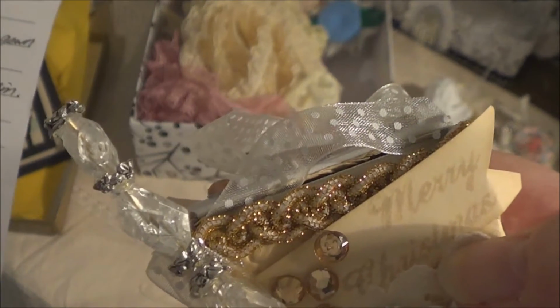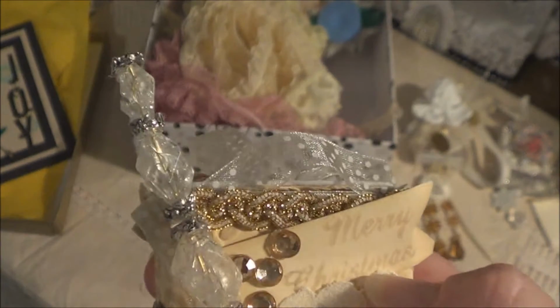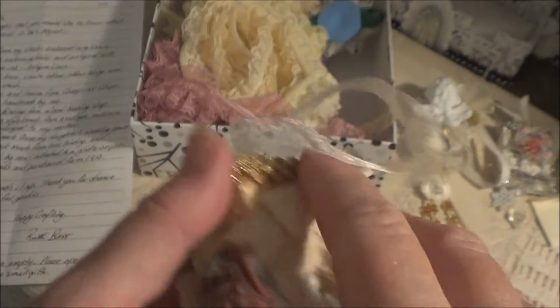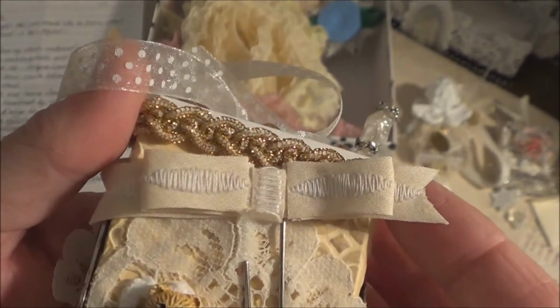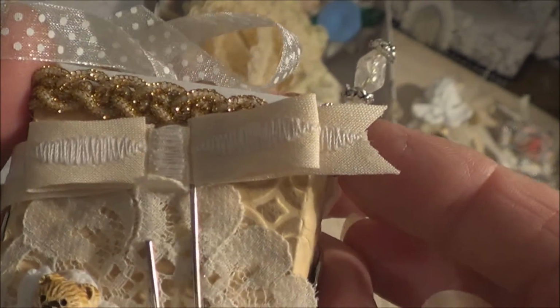Beads, pearls from my daughter's wedding gown. Oh, my goodness. Thank you. That is very sweet of you to include those. The bow on the back made from bias binding and machine decorated by me. Oh, that's a good idea, isn't it? That's lovely. What else does it say here?